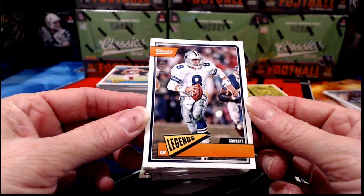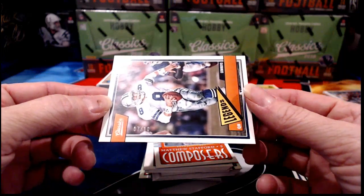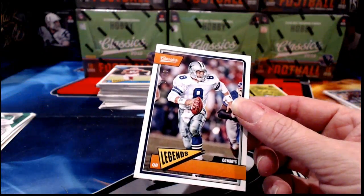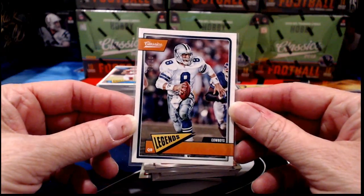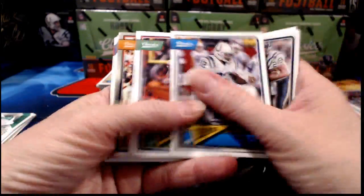So here we have a no-name front that Alan mentioned earlier, and we're fortunate enough to find one tonight. It is numbered to 10, and of course it is Troy Aikman for the Cowboys. Always good to find our no-name fronts. So nice low number hit there for Dallas.